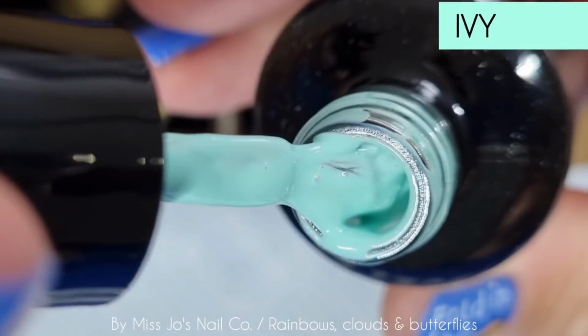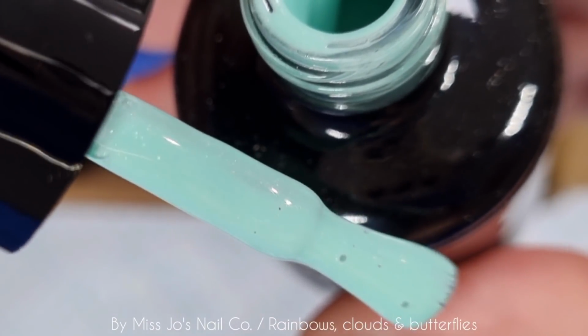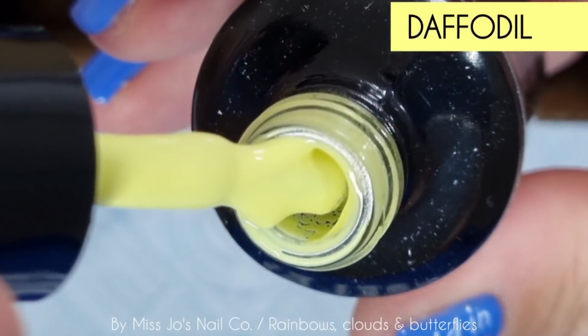Oh, this one though does need some explaining, because look, can you see? It's got shimmer in it. I don't know if you can see, but you can see in person. We now have Daffodil.